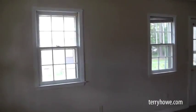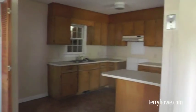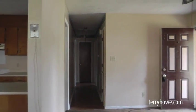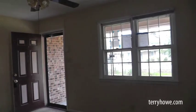Carpet, it never was cleaned. Let's turn around and look back. That's back toward the front door. A good cleaning, prep, paint your color, you'll be fine. Put down some new flooring. I think that room will be ready.